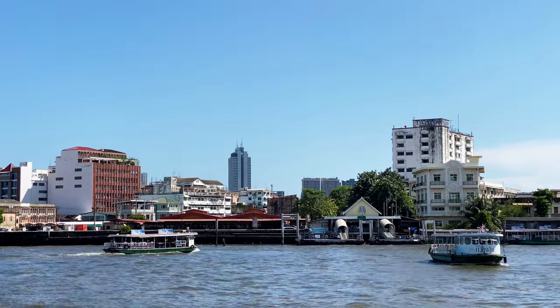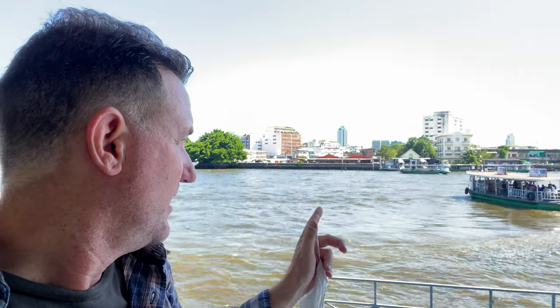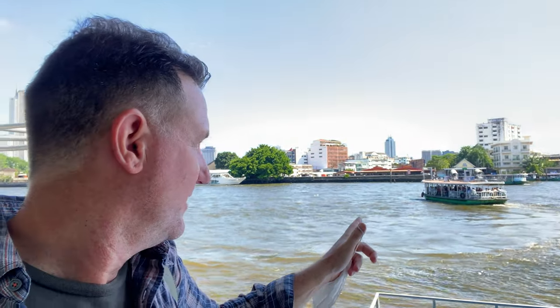So here's an example of what it was like back in the King Rama I, King Rama II days, with the access from Ratchawong Pier going across the Chao Phraya River to the Talat Noi area over there.